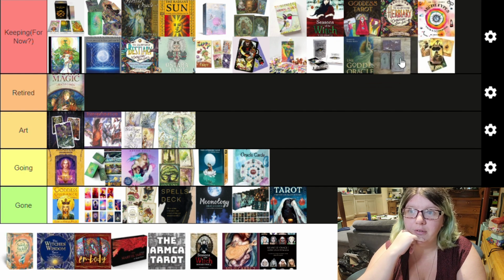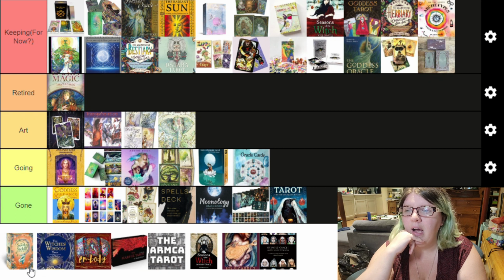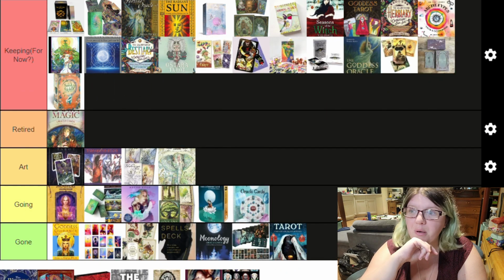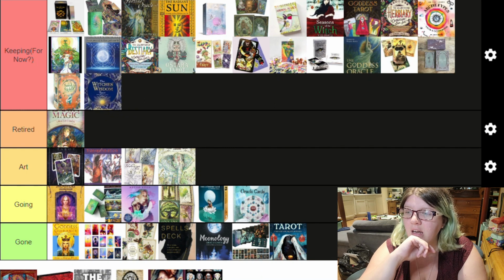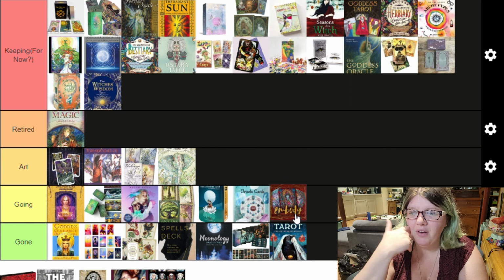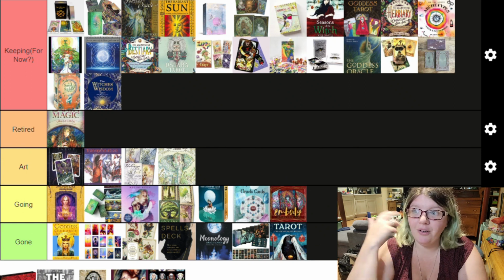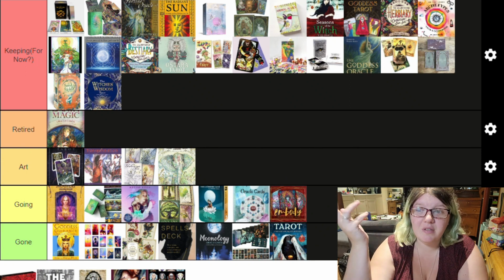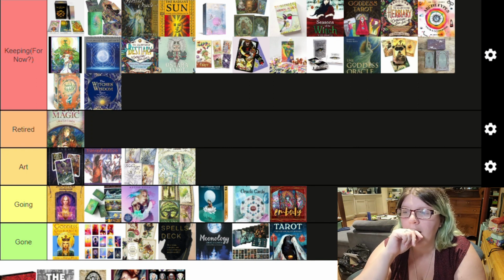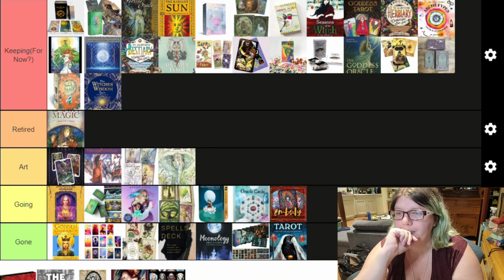My Starseeker Tarot, duh. I still have my Seed and Sickle Oracle. Still have my Witch's Wisdom, yes. My Embody Oracle, I do not. Well, I still have it, but it's going. I used it, it was great, and now I don't care about it anymore. I just don't. We'll talk about that in a minute.